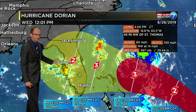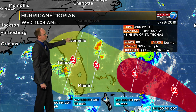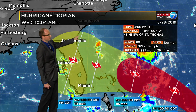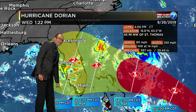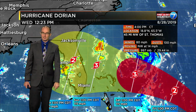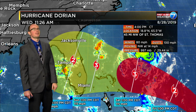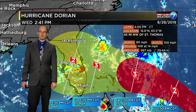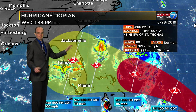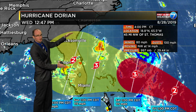The other thing to note here is along this line that you see here, this 2 o'clock on Monday line, that's where they expect it to be, somewhere between here and all the way down there and into the Gulf of Mexico. There is an equal chance along that whole line that that's where the center, not the impacts, the center of Hurricane Dorian is going to be. It's a pretty small storm, 150 miles across, something like that, so it's not huge.